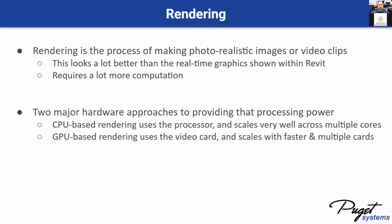Again, most things use the CPU. So CPU-based rendering just uses those processor cores you've got to do what's called ray tracing, usually ray tracing or path tracing. And that's just drawing or calculating all of the paths that light follows as it bounces around. And that's what is really happening with photons in the real world. They're trying to emulate that in the process of rendering to make these photorealistic images.